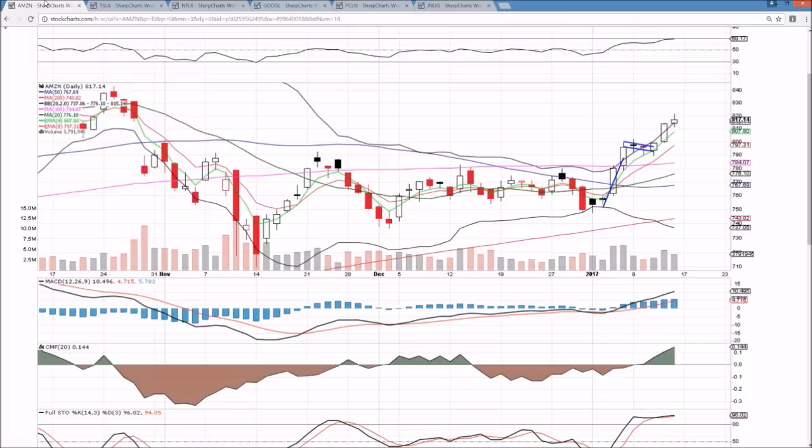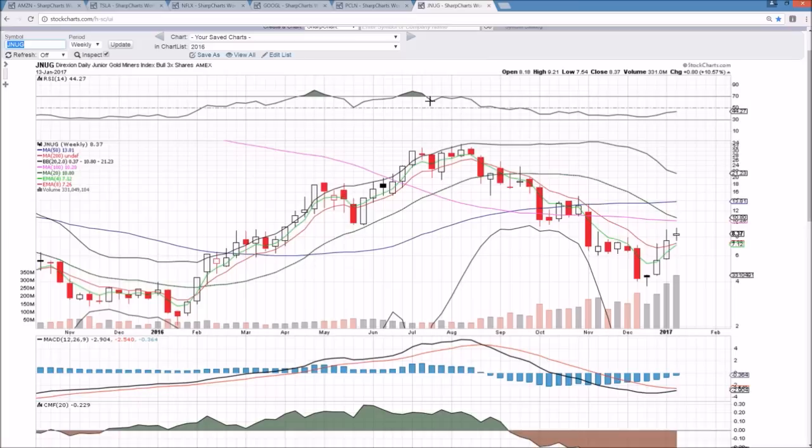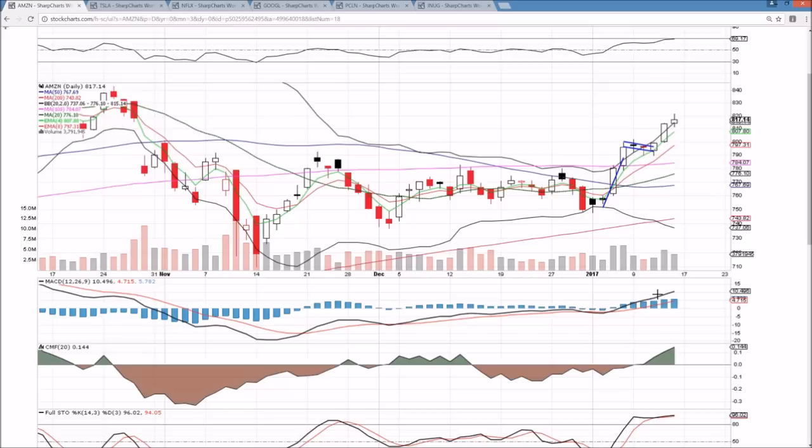So bull flags and bear flags, you'll see them all over the place, all kinds of time frames, and volume is really important in being able to recognize whether it's a bull flag or not. Bears want to see decreasing bull volume on a bear flag bounce, and bulls want to see decreasing bear volume on a bull flag consolidation.